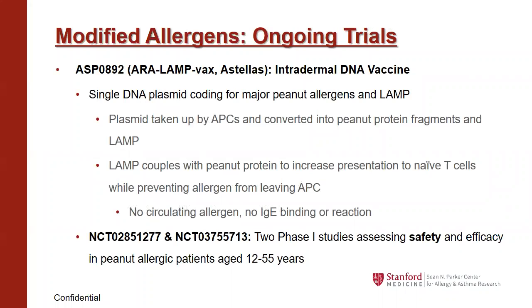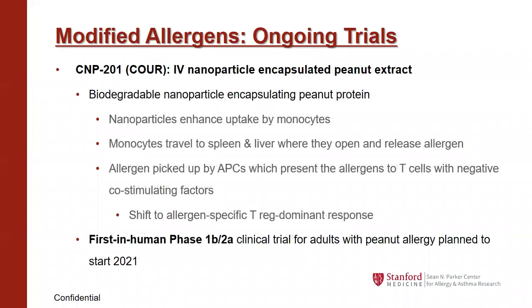And I know I've talked about this one in previous talks, but just an update with the DNA vaccine that we have. This one codes for the peanut. It's taken up by APC, converted into peanut protein, and it gives repeated exposure to the T cells without ever entering the bloodstream or the serum. So you can avoid the reaction while guaranteeing exposure to the T cells and retraining. Two phase 1 studies have really just wrapped up, so fingers crossed we'll be moving into phase 2 and looking more at efficacy.